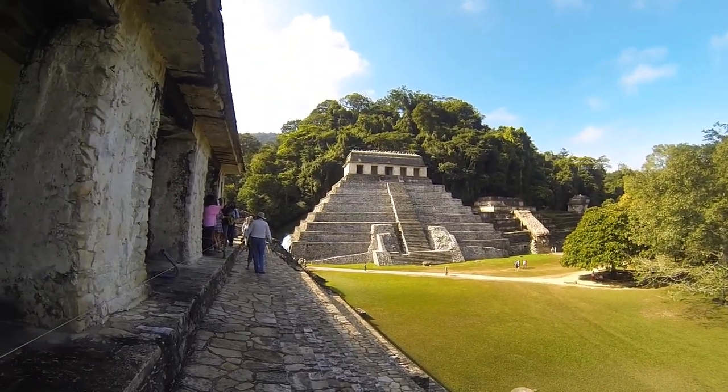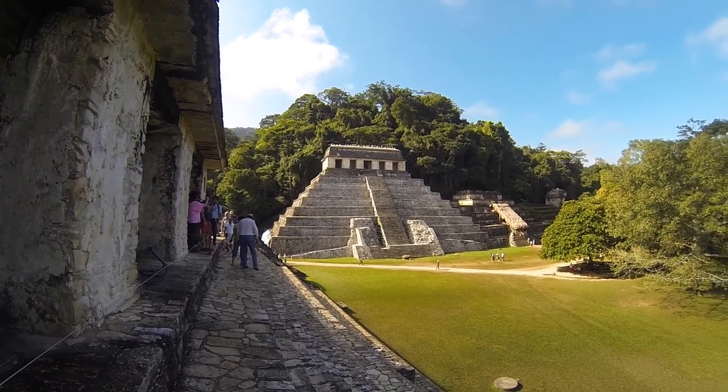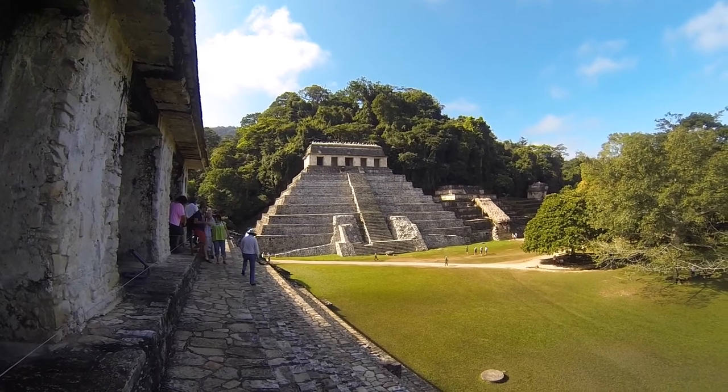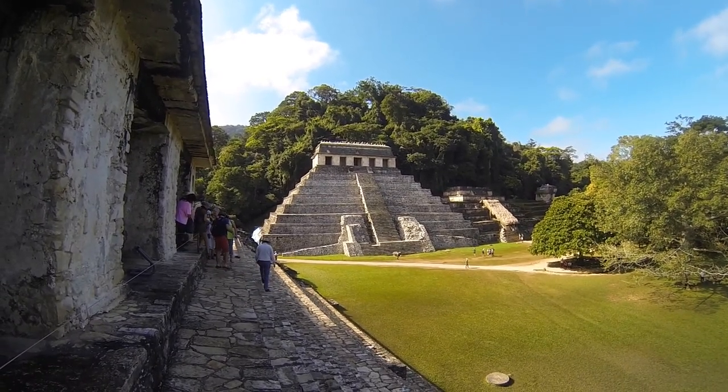Well, I just found out the only king in the Mayan world and his family that were found in sarcophagi were located in this pyramid here.